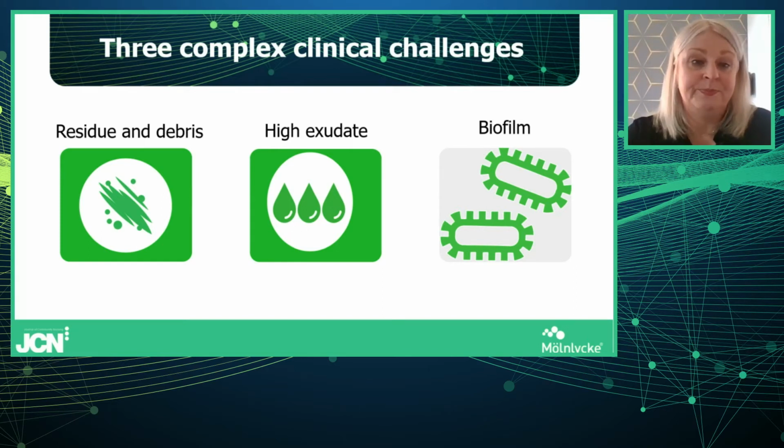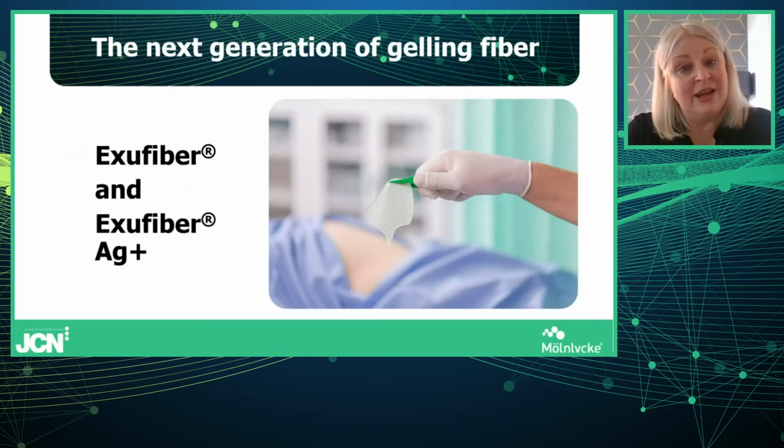So with all of these things in mind, we're delighted today to be able to show you Mölnlycke's new range of gel and fibre dressings, Exufiber and Exufiber Ag+. The dressing is constructed in a completely different way. So it has Hydrolock technology, and that's what makes it the next generation of gelling fibres. So we're aiming to improve patient outcomes by creating an optimum healing environment, not only in the wound bed, but also deep within the cavity wound too. So back over to Maeve to take a look at how the technology works in a little bit more detail.